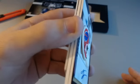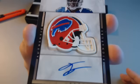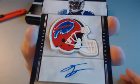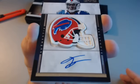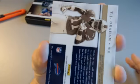My downfall is it looks like it's got a little lap on it, like it's coming up a little bit. Sometimes they do. I'll push it down into the case. T.J. Graham, right? Yeah, T.J. Graham. I can usually get it pushed back down. Doesn't happen often, but it does. 225 or 249. We peeked at the card behind. Come on, come on, come on, come on.